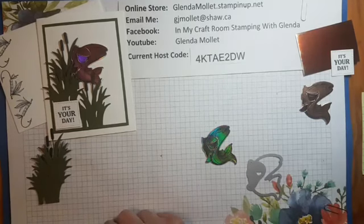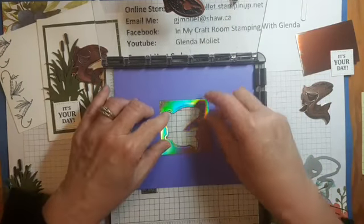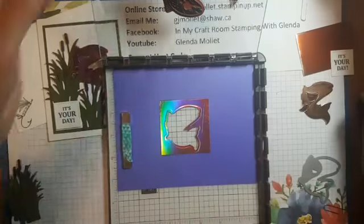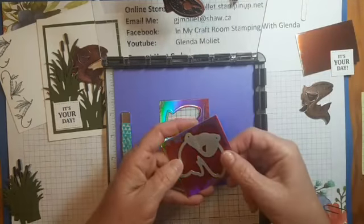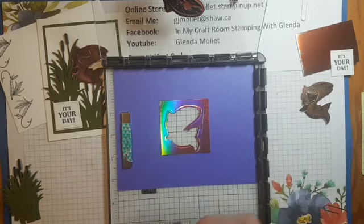Oops. I threw away the piece I need. So this I'll save for another project. And I'm going to put the piece I threw away. Really? Oh, there it is. Okay, so now it needs to go in like this because it has to line up with that fish. And now I'm just going to die cut a fish out of this piece that I used the blends on. It doesn't have to be in the center or anything, just wherever you want it to be on your paper. And give it a cut.